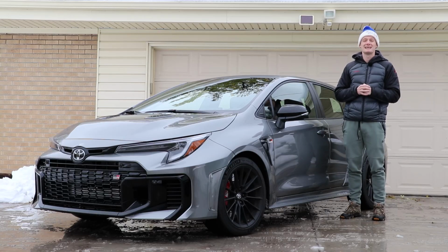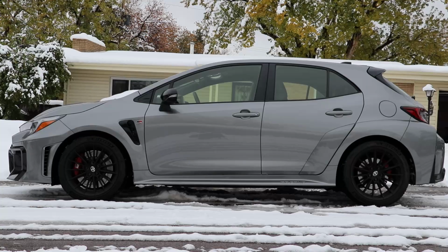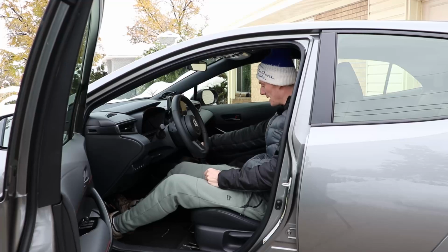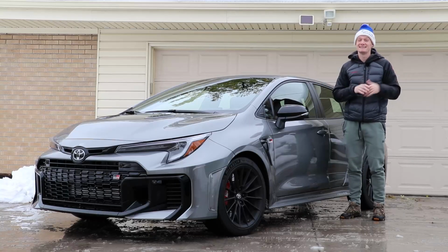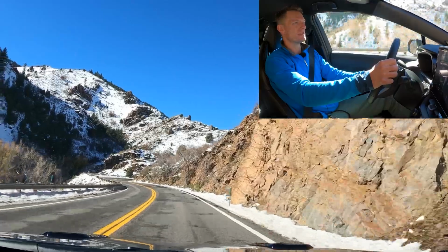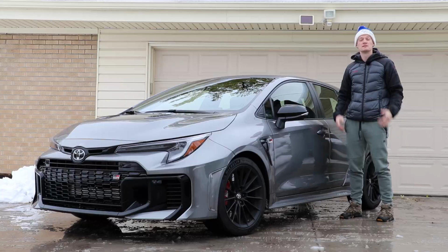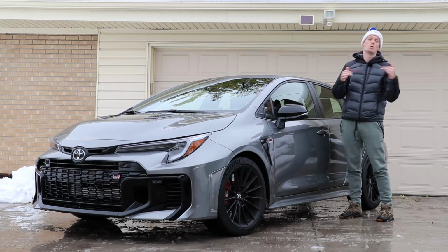So what we're gonna be doing today is getting early access to a pre-production model GR. We're gonna briefly take a look outside and inside to see what they changed for 2025. We're gonna try and throw a bike in the back. Wait, no, we're not gonna do that. We already did that last time. But what we are gonna do is take this thing for a drive to see how the automatic changes the game.